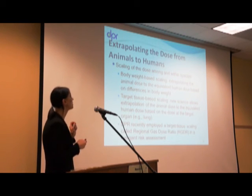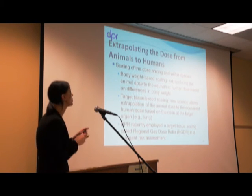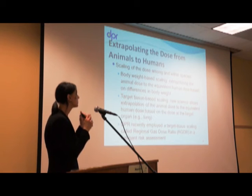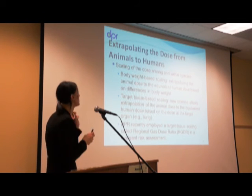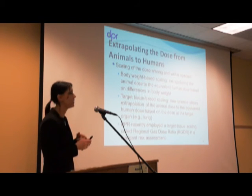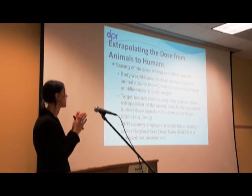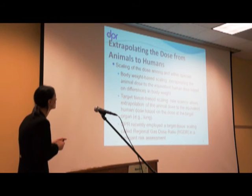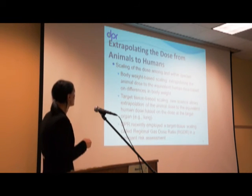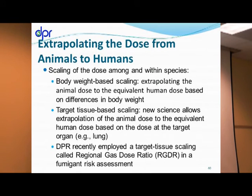So we can scale the dose between species, for example between rats and humans, or within a species. For example, we can scale the dose between an adult and a child or an infant, or between different statuses in humans, for example, non-pregnant versus pregnant adults. One way to do it is called body weight based scaling. Basically, we extrapolate the animal dose to the equivalent human dose based on the differences in body weight.